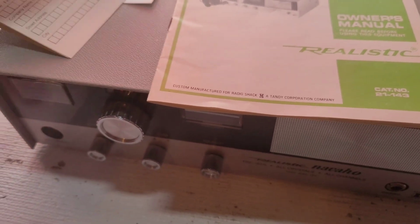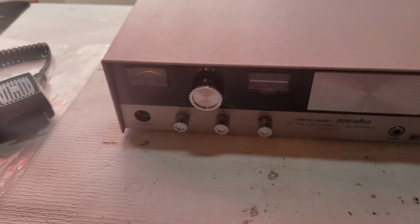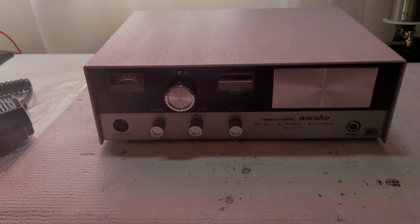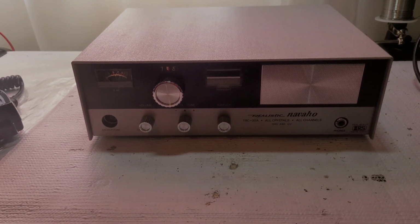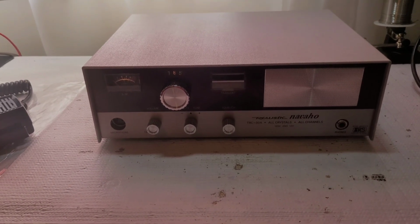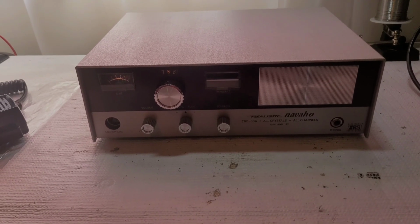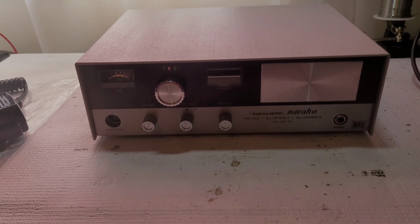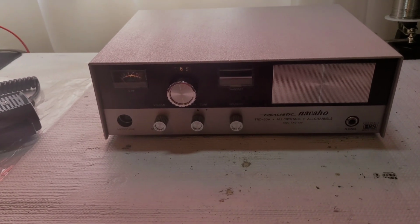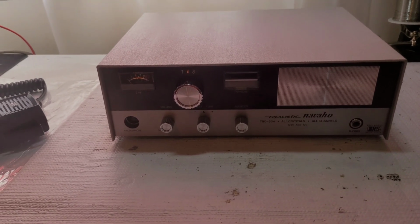But yeah, I thought I'd just do a fun video on this. Allegedly it's been serviced, recapped, and aligned. So we're going to go ahead and open it up and see exactly what's been done to it. We'll put it on the watt meter. We'll put a signal through it and see what's going on for SINAD. Check out its sensitivity, and we'll do an on-air test. See how she sounds with incoming transmissions.